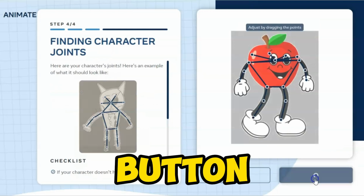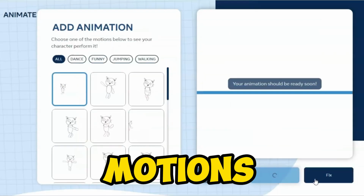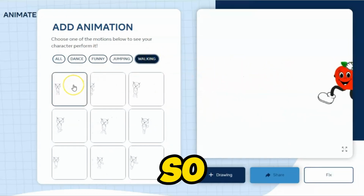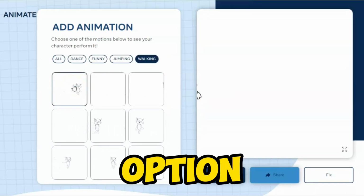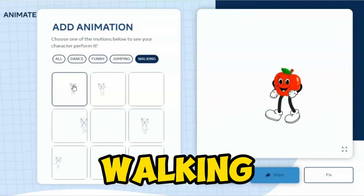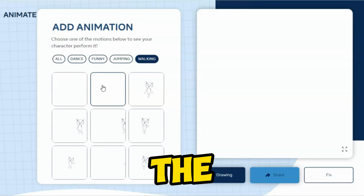Hit the Next button, and here is where you can choose any of these motions to see your character perform the same motion on the right side here. So for example, I can go to the walking option here and select any of the walking motions, and my character will start walking instead of running through the screen as the case was.